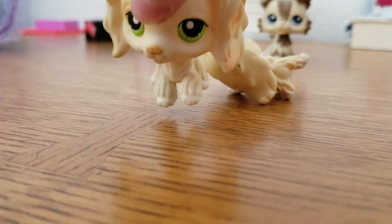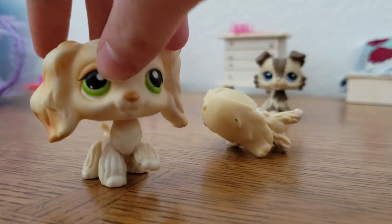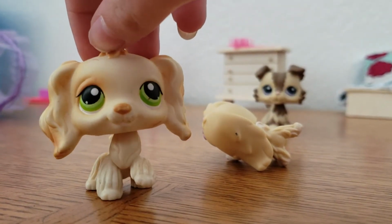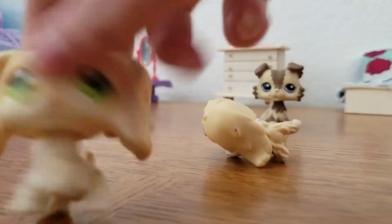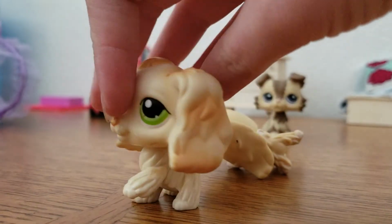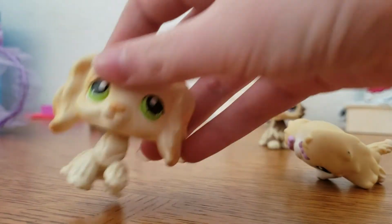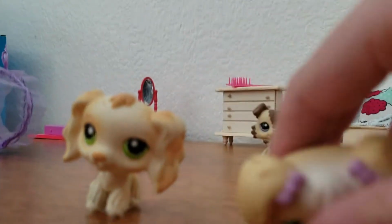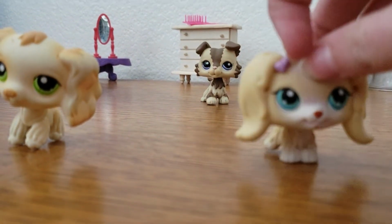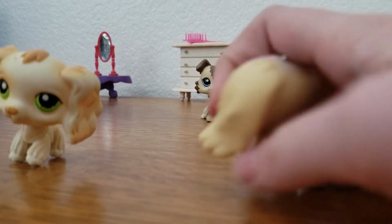Oh my god! Oh my god! Look at her! She's so... Oh my god, I wanted this one forever! And here's the next one. It's not really a Cocker Spaniel. I think it's a Maltese, but I don't care. She's so cute! Oh my god, I'm so happy!